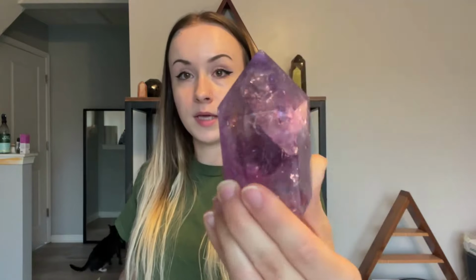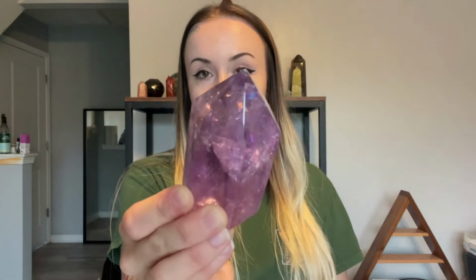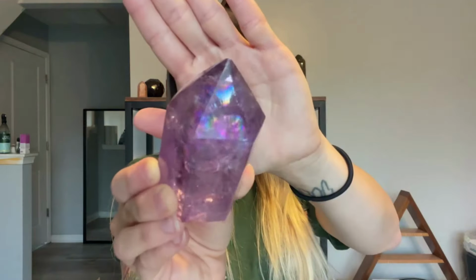Here's another little lapis tower. It's so deep blue. I've had this for forever. This is one of my favorite pieces ever. I'm not a big amethyst lover. I got this at Village Silversmith in Salem, Massachusetts, and it just has the prettiest rainbow. Cute little blue apatite tower that chipped at some point.